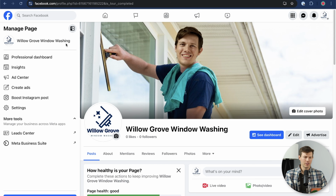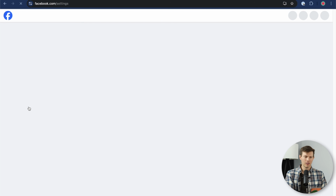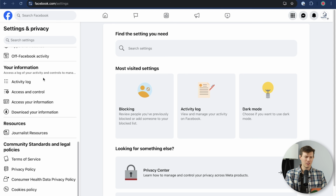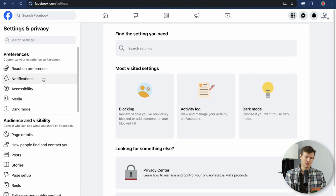So on the left side, we want to go down to settings. I'm going to click on settings. That'll bring us into quite a few settings about our page. You can see on the left side, just tons and tons of options here. We won't go through all of them, mostly just going through the ones that I would say are very important.